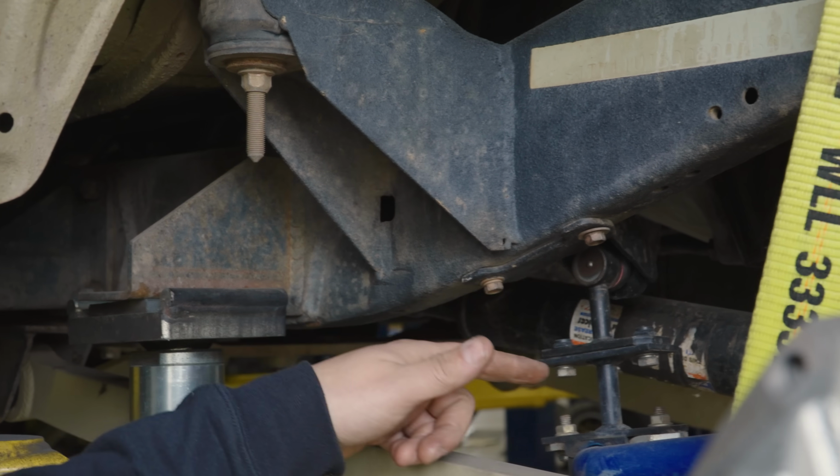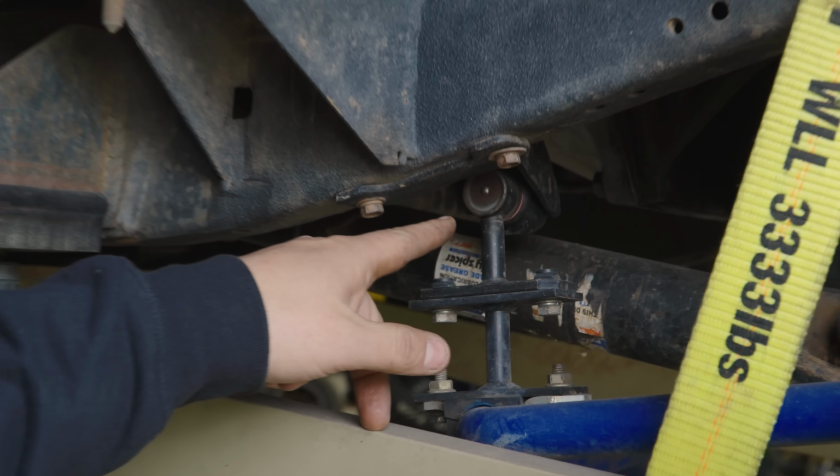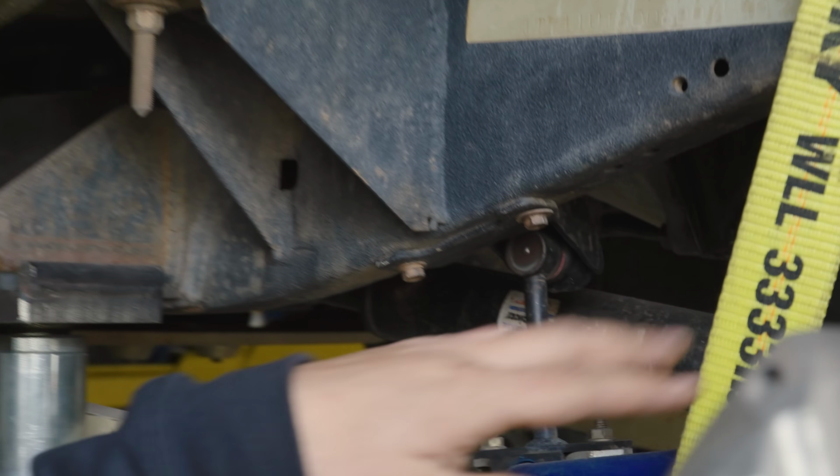They do get mounted, don't they? Bracket on top of a bracket. Yeah, they do mount somewhere over here. So we're gonna kind of scrap this thing and move something a little bit more modern in the front.